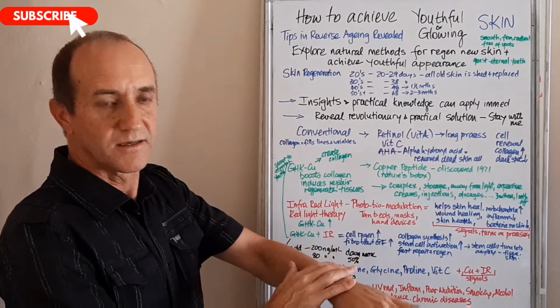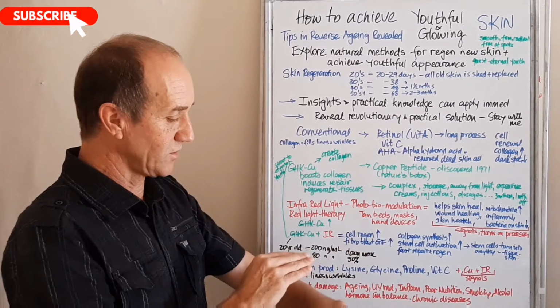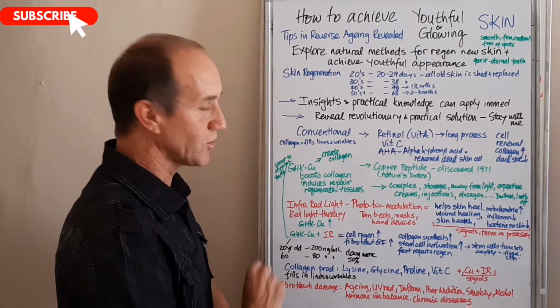So your skin, your body is emitting light, infrared light. So that when you put the patch on, the crystal in the patch receives the light and reflects it back into your skin. So it's like you're getting the sun back into your skin at a very specific infrared radiation which goes into your skin, and what it does, that infrared radiation elevates your copper peptide.